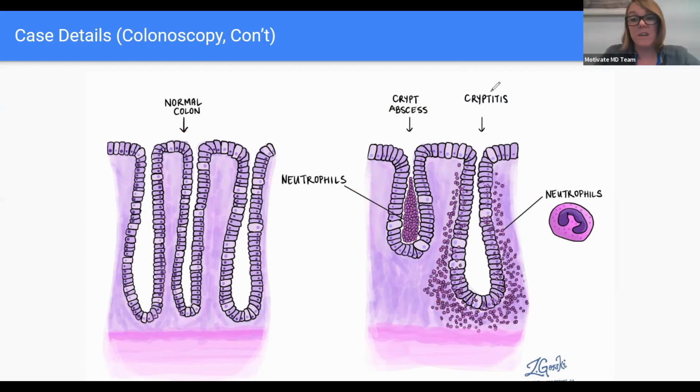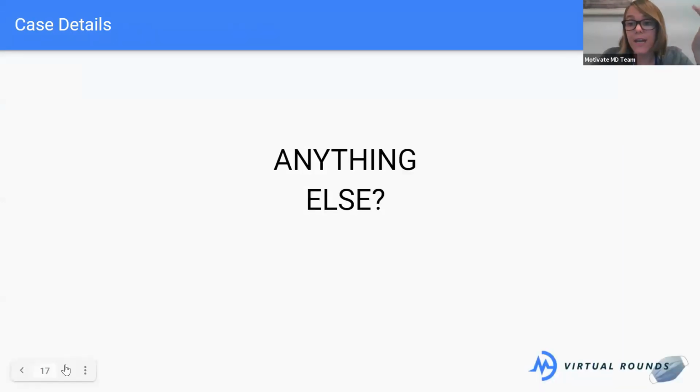We saw a very similar presentation in the last slide. So I hope this cartoon helped you imagine that a little bit better. All right, so anything else? Or is that it? Are we ready to diagnose this patient, or what else do we want to order? A few of you told me infection before, so do we need to rule that out, or do we know that we're looking certainly at something else right now?